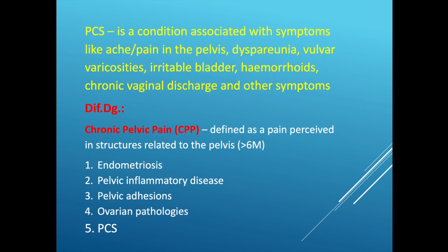Pelvic congestion syndrome is a condition associated with symptoms like ache or pain in the lower abdomen and pelvis, dyspareunia, vulvar varicosities, irritable bladder, sometimes hemorrhoids, and sometimes chronic vaginal discharge. In the differential diagnosis, we have to think of endometriosis, pelvic inflammatory disease, pelvic adhesions, and ovarian pathologies.